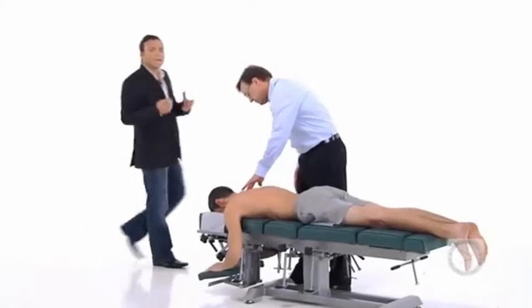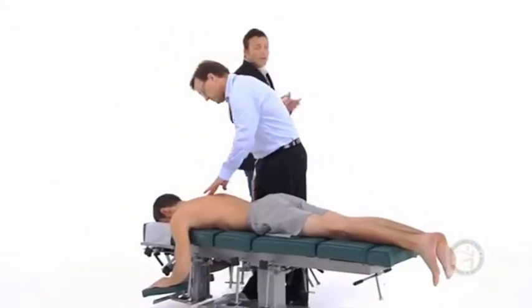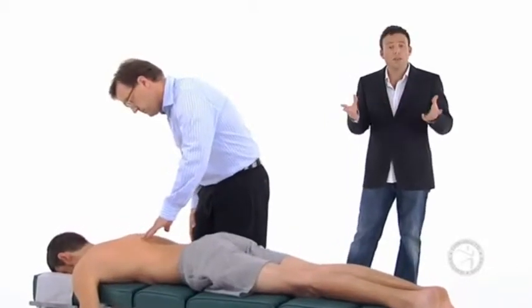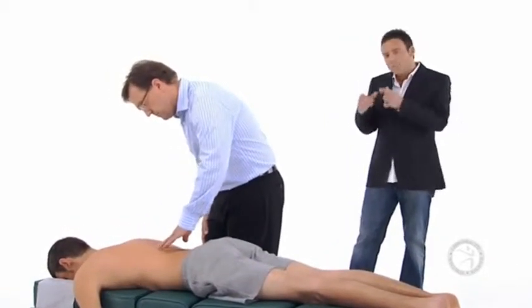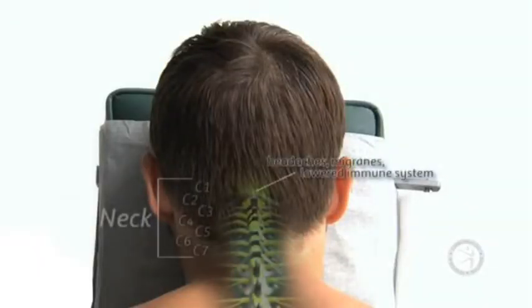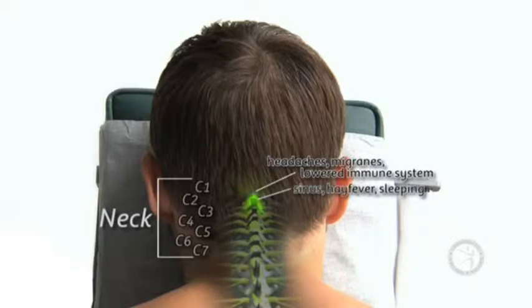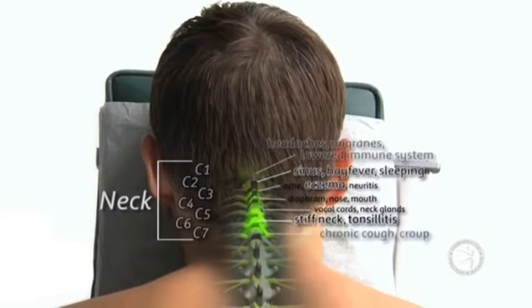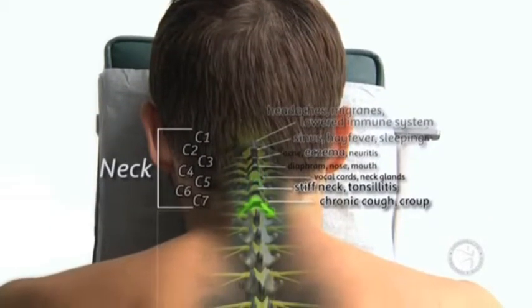If the nerve supply to anywhere in the body is disturbed, it can eventually lead to a symptom. Symptoms are the only way for your body to let you know that something's wrong. So let's go back to the same spine again. If you have nerve interference in the cervical spine, it can lead to headaches, migraines, lowered immune system, sinus troubles, hay fever, abnormal sleep patterns, eczema, hearing loss, tonsillitis, chronic cough, croup, pins and needles into the arms and hands.